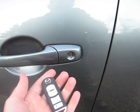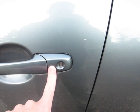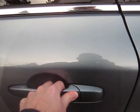Now this here is, again, your proximity key. If you push this button here, it's going to lock all your doors. Now if you push it once, it unlocks this, but if you push it the second time within a short period of time, it's going to unlock your back doors too.